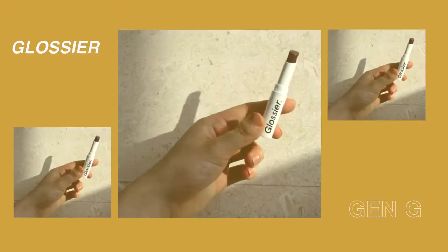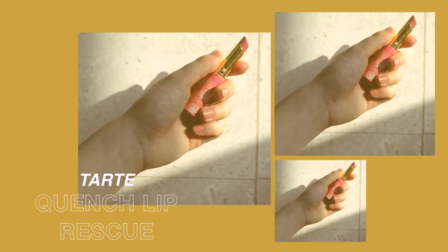I own two lipsticks, both of which I mentioned in my last video as well. The first one is the Glossier Generation G in Jam. Again, I am repeating myself, but this is matte without being drying, and it adds a tint of color, like a wash of color. It's not overpowering, which I like. The second one is the Tarte Quench Lip Rescue in Nude. This is super moisturizing, and as the name would imply, it is a nude color. Wow, who would have guessed?